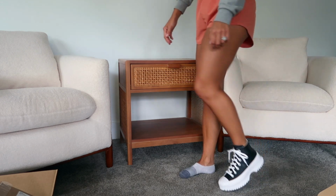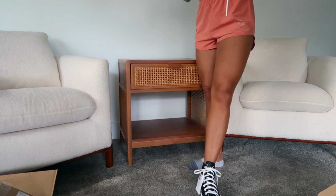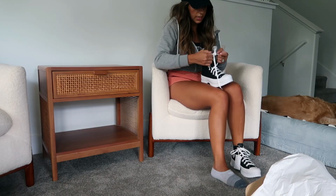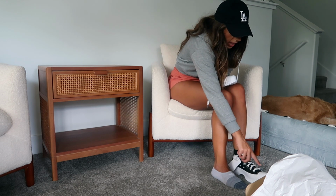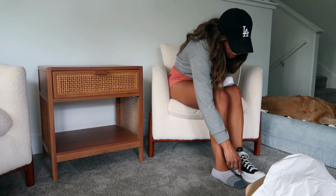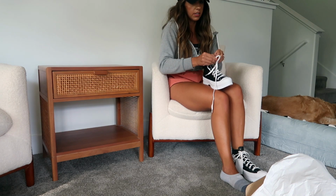But, oh my goodness, these are so cute. I am obsessed. I gotta get the other one on. Like I said, I'm normally a 6.5 or a 7. I went with the 6.5. Honestly, I feel like I could probably even do a 6. Knowing me, I'm probably just gonna order the 6 just to see.